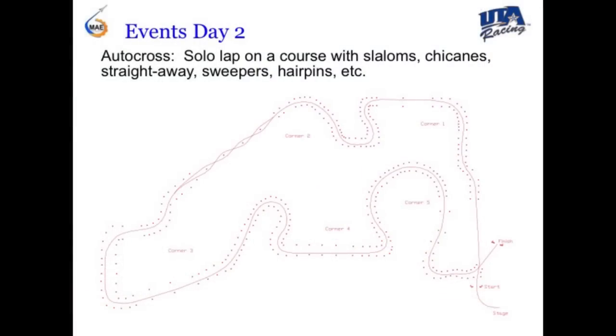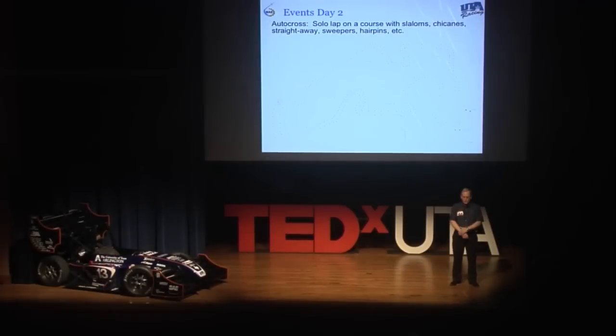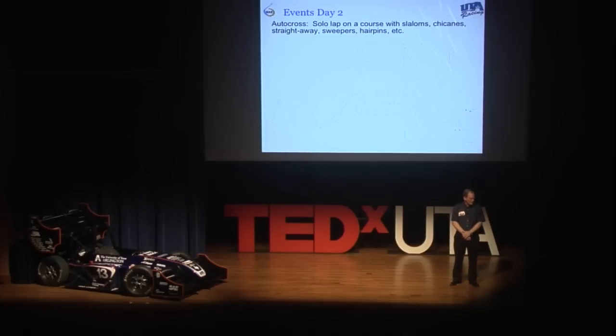Now, the defining event for this competition is called autocross. It's a solo event, so there's only one car on the track and it's racing against the clock. The organizers put up traffic cones in some sort of form of a road track that has slalom, chicanes, hairpins, straightaways, and you get to walk it for a little while, and then you only get to drive it twice. This is an interesting form of competition because there's no practice, and you'll never see that track again. It's all how well you can interpret before you drive it, how quickly you can go around that track. So it's a very interesting form of racing.